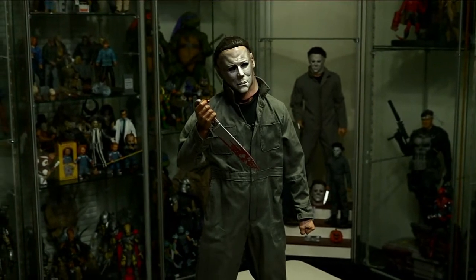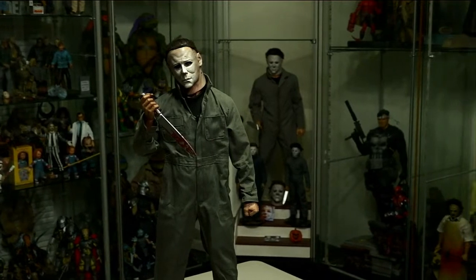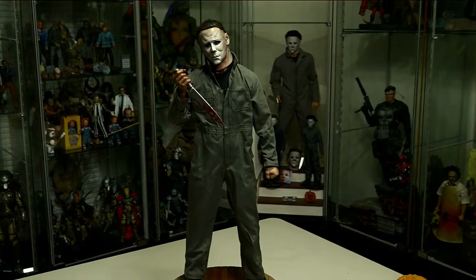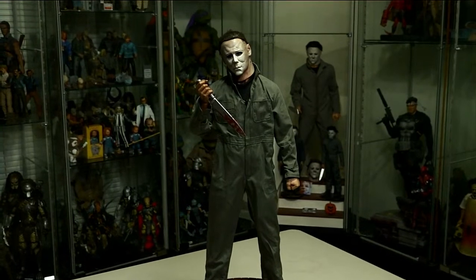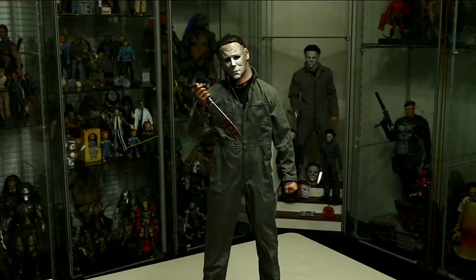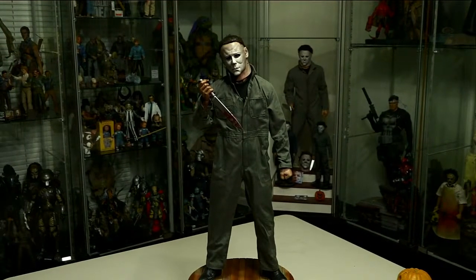But overall, the statue itself is pretty good. Now I'm gonna get something later when I post some photography. I think it looks good. If I had to pick between the two, I'm gonna go with the 1/3 scale, just because I'm a bigger-is-better-in-a-lot-of-cases kind of guy, and I think that looks sick.